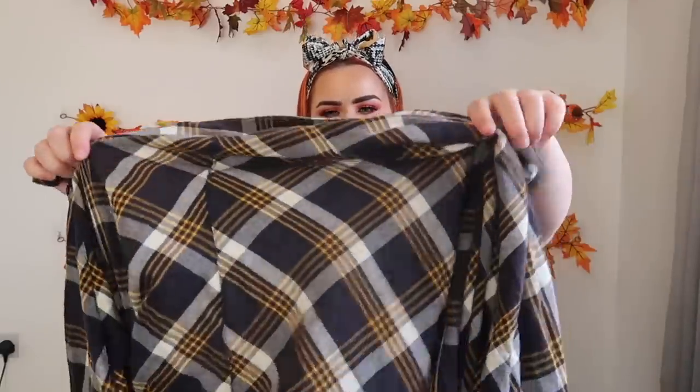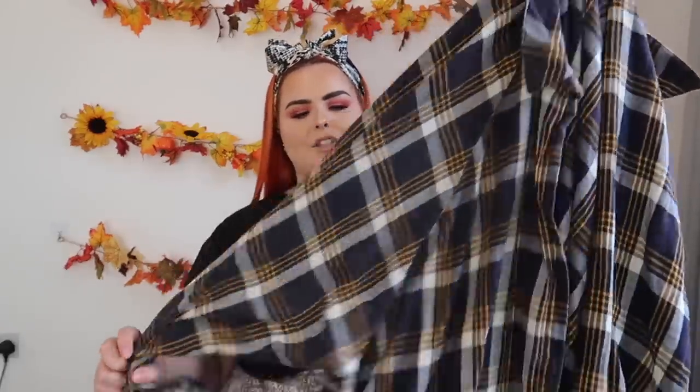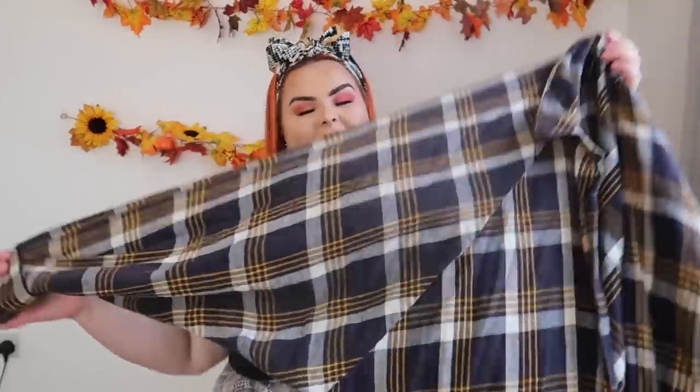Next, I got the ASOS Design Curve Long Sleeve Boyfriend Shirt in mustard and ivory check. Again, I sized up 2 on this one and got a size 30, because I wanted to have the option. I wanted to be able to close it up and do it up to the top with maybe a belt round as a dress, or where it opens slouchy, almost as a bit of a jacket kind of thing. So it's super, super thin, and not a lot to say about it.